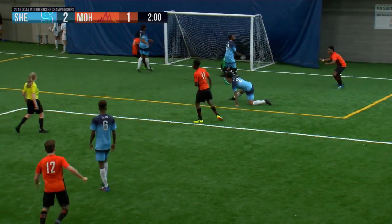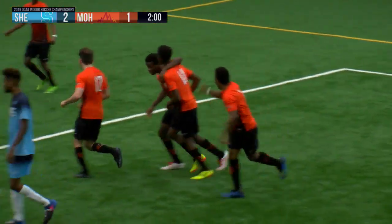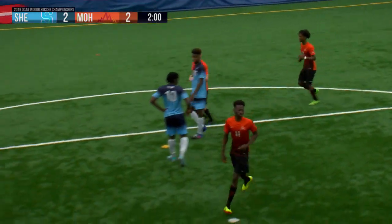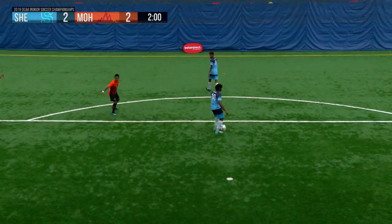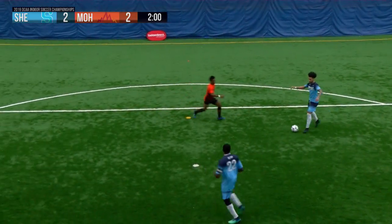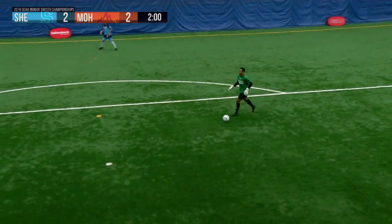Mohawk in front of the net, and they bury it. Wow. Right at the dying buzzer. The Mountaineers tie this game up, and barring any unforeseen play here, this game will end as a 2-2 tie. Let's see if Sheridan can regroup and squeak out of here with the win. But my, oh my, what a turn of events.